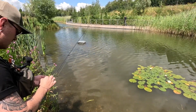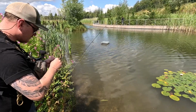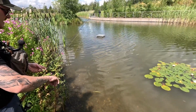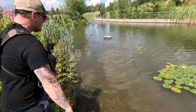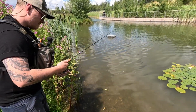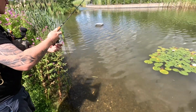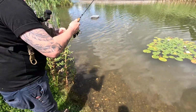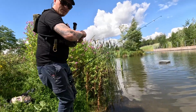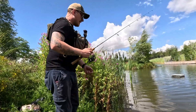Trying to catch one of these orangey looking ones now. I've never seen these before. There we go, they're in here now. They're feeding. If one of them takes it, really let them eat it. Maybe they're a hybrid or something, I don't know. Never seen them before. A little tiny one, and all of this, guys, is just with bog standard household bread.